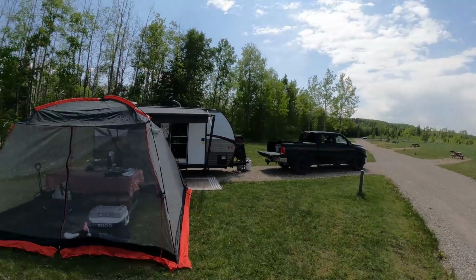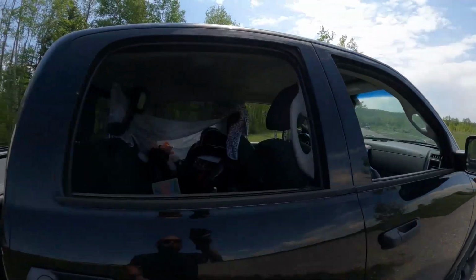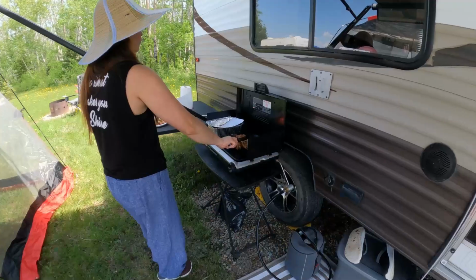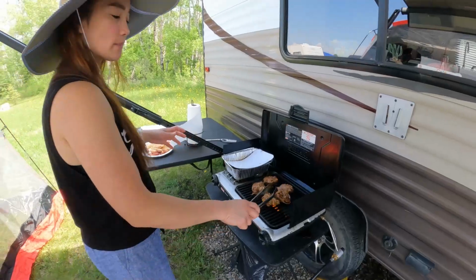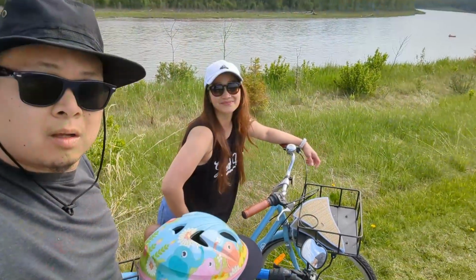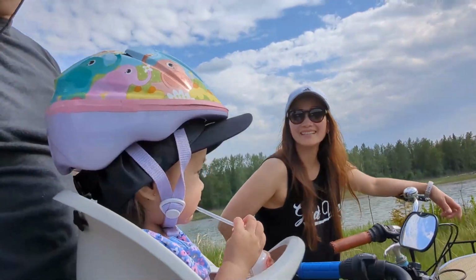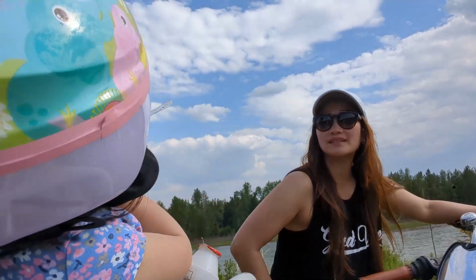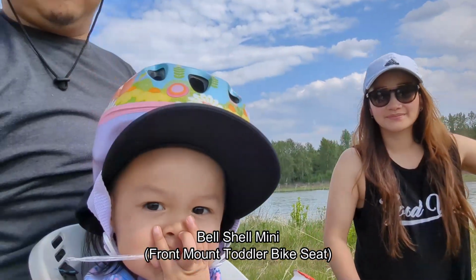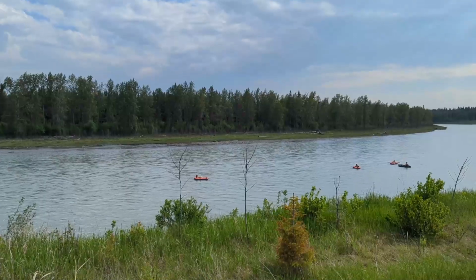So we just got back from town. Nash picked up a couple items at the dollar store, and Naisha is fast asleep. So we quickly have lunch and relax a little bit, then we set off and explore on our bikes. I love this bell shell mini. I think because of it, Naisha is able to really enjoy being in the front of the bike.